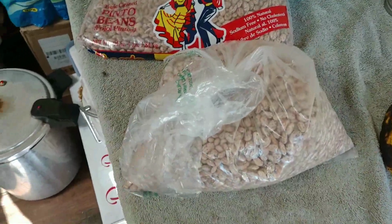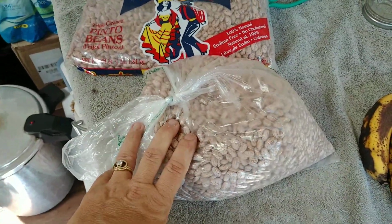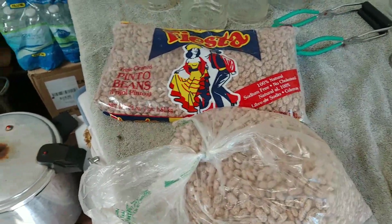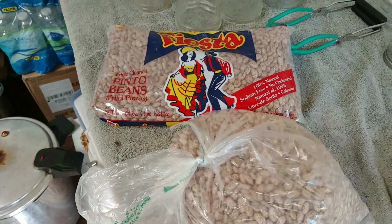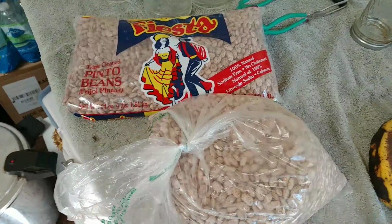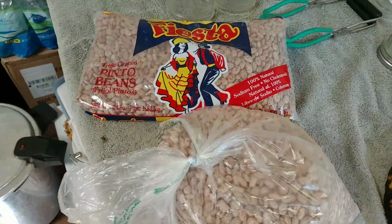And like I said, I'm going to be stocking up, so these don't go bad. I'm going to dry can them. I'm not going to pre-soak them. I know I have a video from a long time ago, probably a year and a half ago, where I did canned beans and I put onion and garlic in them. I might do that with some of these, but I'm going to teach you just the basics of canning beans.